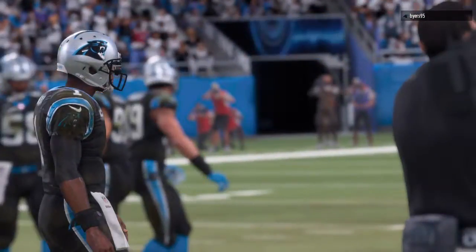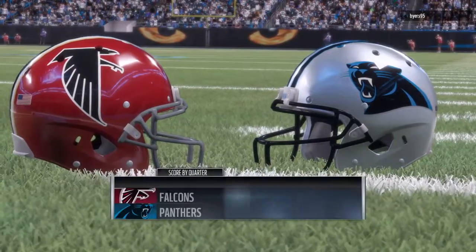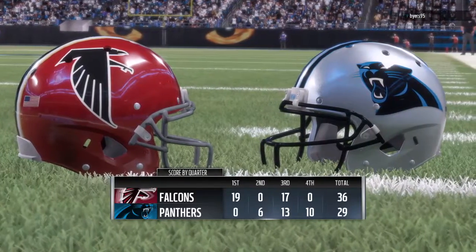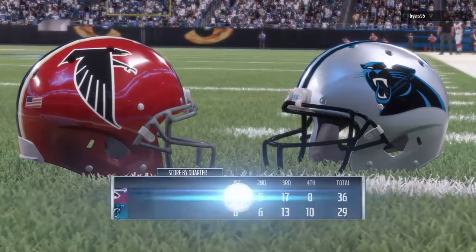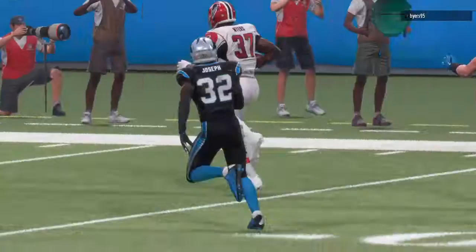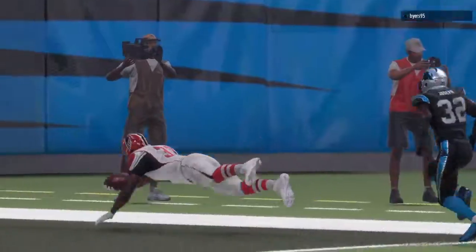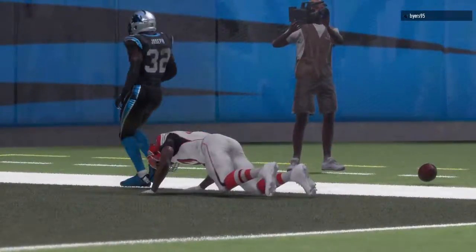So for Atlanta, they boost their record up to a strong 4-1. And they'll return home next week to take on the New Orleans Saints. Meanwhile, for Carolina, the loss will move them back to 3-2 on the year. And they'll be back home next week for a date with the Washington Redskins.